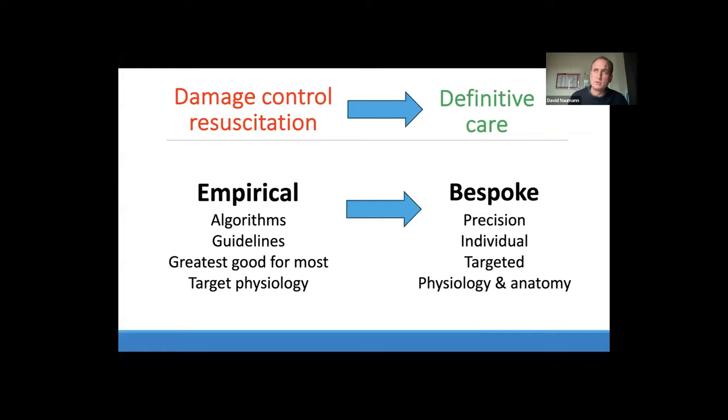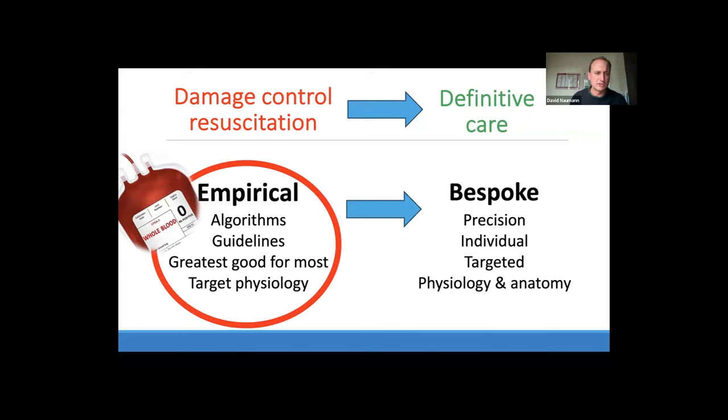So when we're talking about whole blood resuscitation, when we're talking about massive transfusion, we're really talking about this first bit, this empirical treatment, and what is the best treatment for this phase. So that is our whole blood bit there. Whole blood certainly does come into the bespoke part of the pathway, but really, where it sort of earns its wages is in that empirical bit.